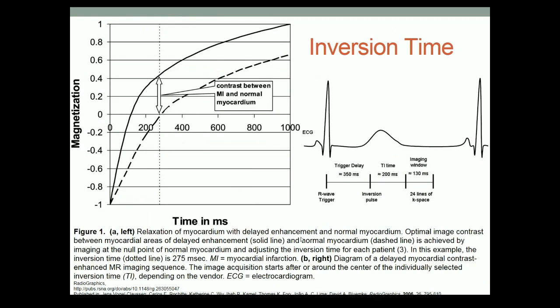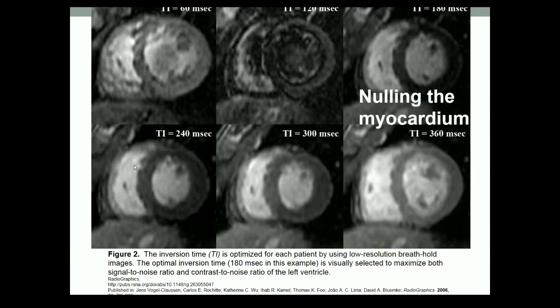And we're looking at inversion time. The inversion time is the time it takes for that to become black, which means there's no signal. And so we're looking for that time, which usually is around 180 milliseconds or so. We're trying to distinguish that point so that there's a differential between where the contrast is in the myocardium and the nulled part of the myocardium, which is black. So we're creating that, and that's our whole point, is to create that.